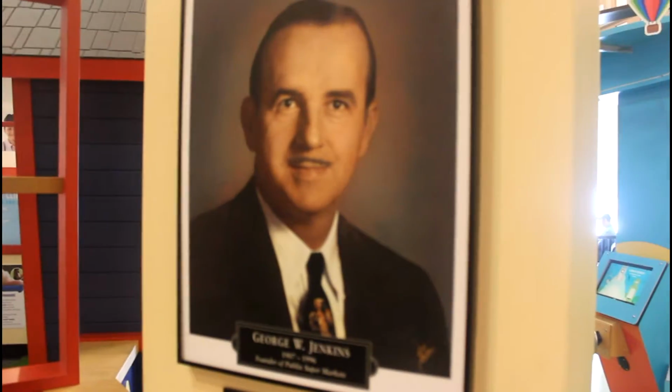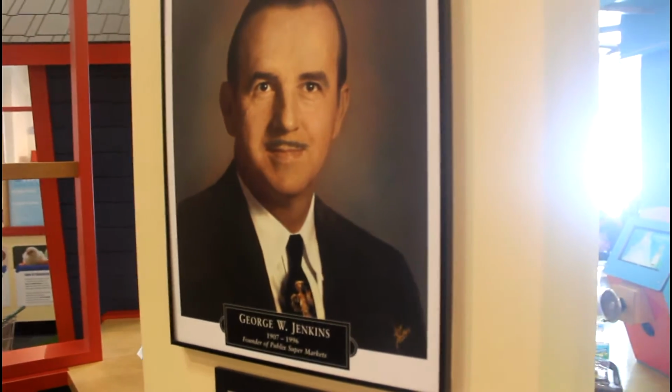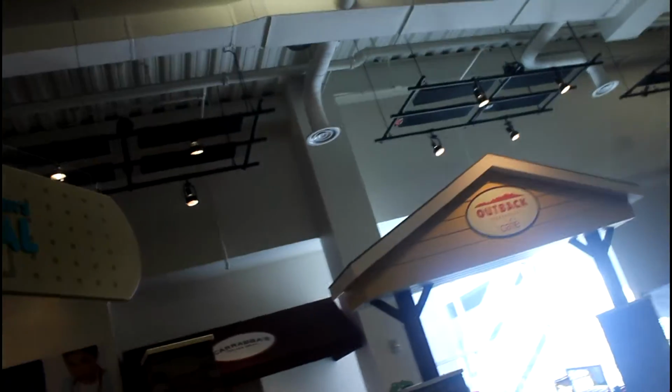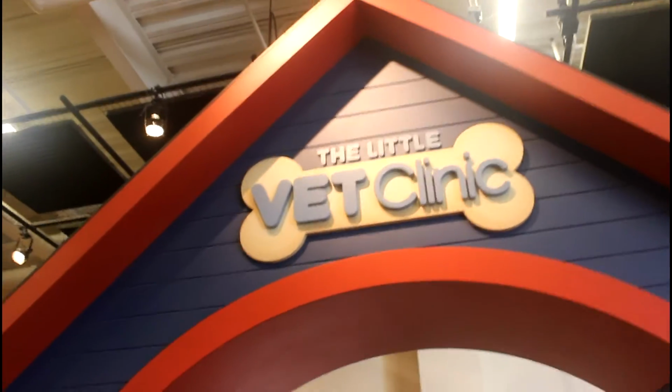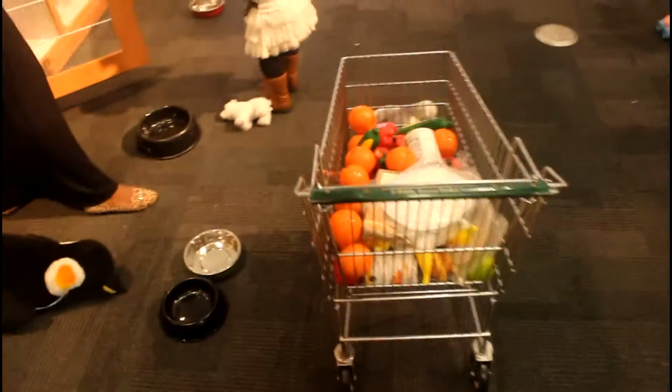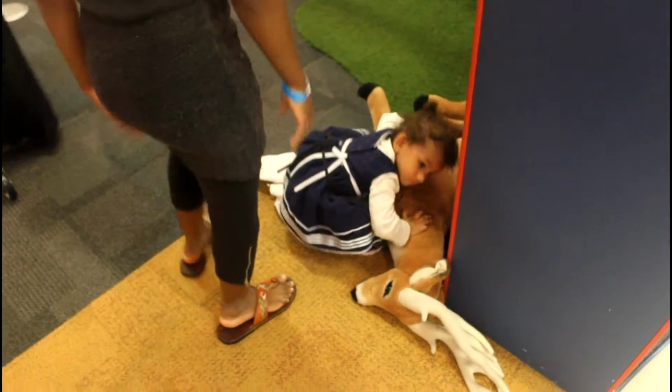Look. Looks like the Disney guy. Okay. No, I'm just kidding. But yeah, this is pretty cool. They even got an Outback. Hey, Jasmine. They even got an Outback Steakhouse. St. Joseph's Children's Hospital. And the little vet clinic. Which Sylvia is over here with the shopping. Taking care of these animals that are in these open cages. Wow, they even have an X-ray. They even have the x-rays of the animals. That's pretty crazy. They even got little lab coats. You should put one on, Sylvia. Yeah. Oh, let's get one on Sylvia. She loves animals so much, especially the stuffed ones. Don't worry, Ellie. I'll go hunting and get you a stuffed animal. Okay. A real one.